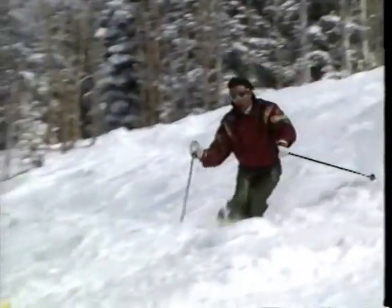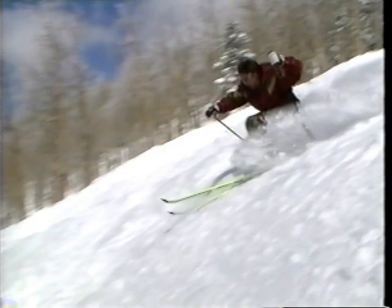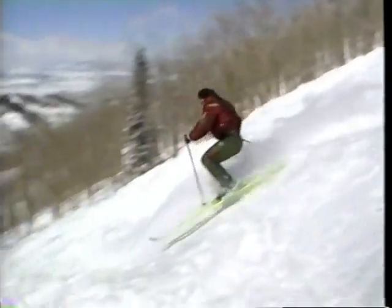Now Barton uses most of his range with his legs to absorb the bumps, but he runs into a little bit of trouble by looking down and then getting his upper body hinged over. Keep looking down the hill with your chest up as you absorb.